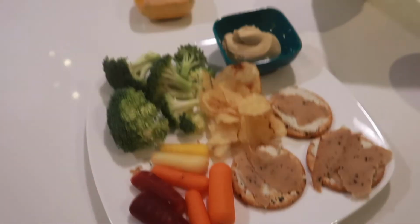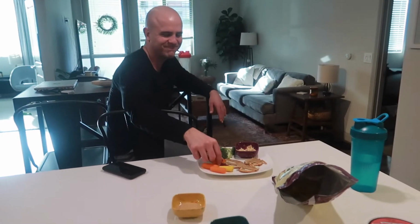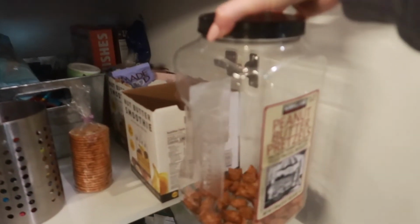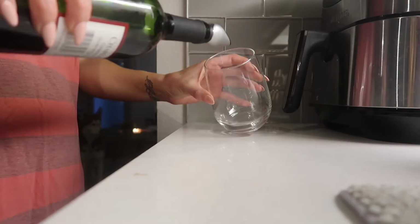So that is it. I don't have any chips on my plate. Yeah, that's because those are my chips. Let me show you guys David's treat. Is it even in here anymore? David's treat. This is David's little treat, okay? And it was full, and I've maybe had 6 out of this entire thing. So he doesn't get the potato chips.